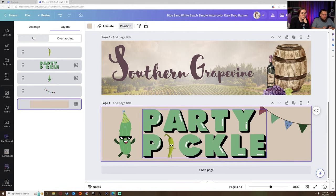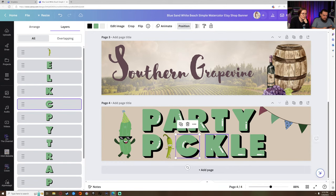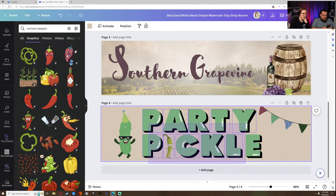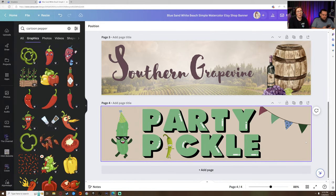I preferred the eye, but I will not be picky on the pickled peppers. All right, guys. I wanted to scoot them in a little bit closer. There we go. Okay. Is it your parents? Oh, okay. They're going to bring Taylor home. What do you guys think? I still preferred the eye. The pepper looks like Paprika from Blue's Clues. It kind of does, doesn't it? Party Pickle. Okay.